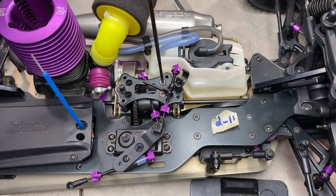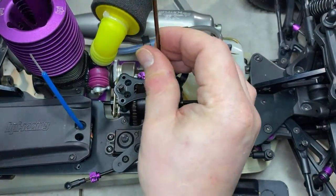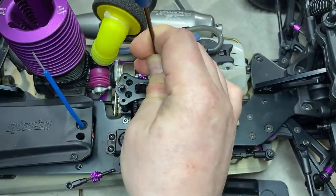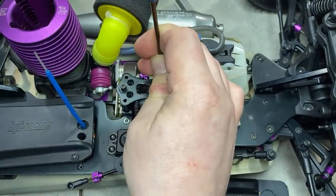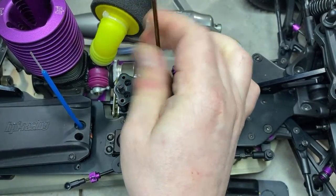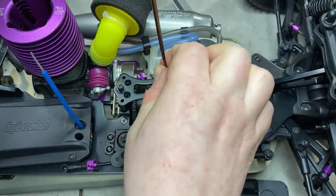Two more screws, I'll be able to gently lift that up. Right. Unfortunately, the Hellfire cannot get them anymore.